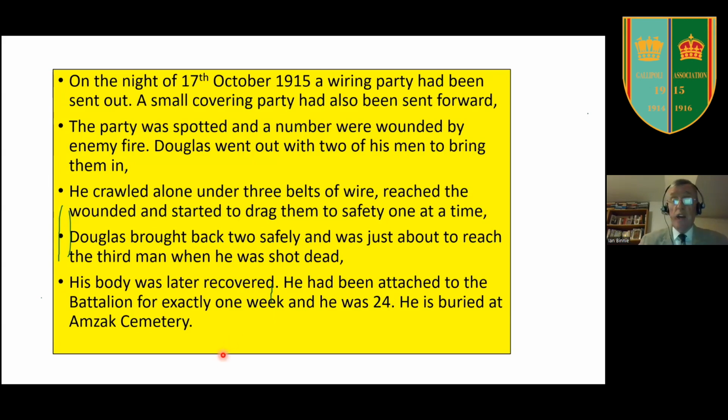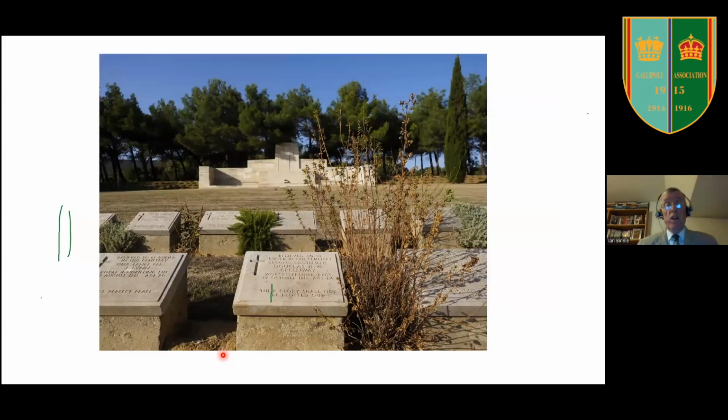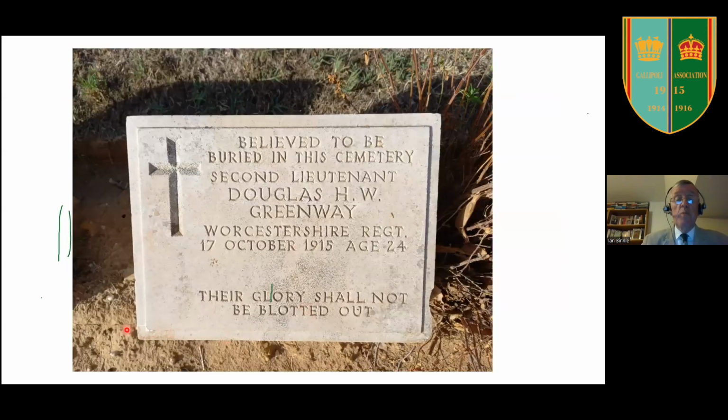He's buried in ANZAC Cemetery. And why am I so keen on his story? Because he's remembered in the church here in Moseley in Birmingham, and it's my investigation into him that led me to a much greater interest in Gallipoli and joining the Gallipoli Association all those many years ago, and the rest is history, as they say. And there, thanks to Taco Bruin, is a picture of his grave, or believed to be, it's not actually his grave, of course, but believed to be buried in the cemetery.